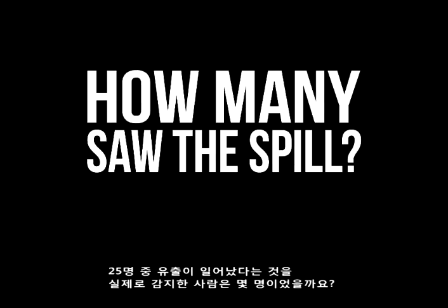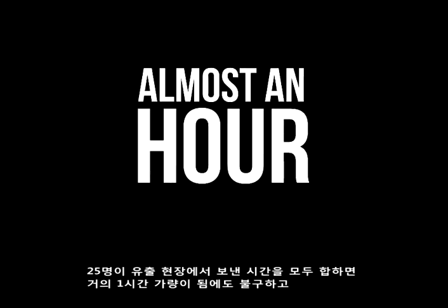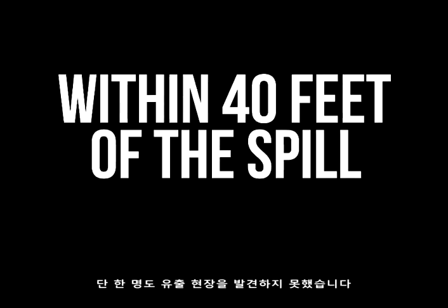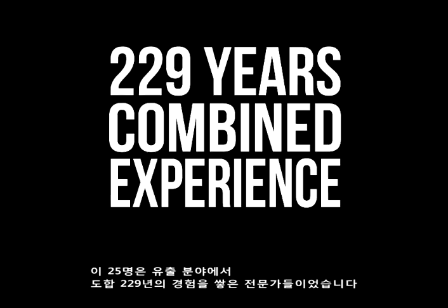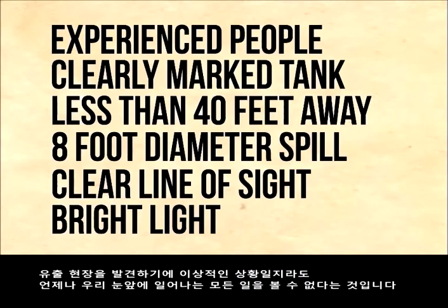How many of the 25 actually saw the spill? 0. Combined, those 25 people spent almost an hour within 40 feet of the spill and not a single one saw it. Think you could do better? Well, those 25 people have 229 years of combined experience with leaks and spills. Here's the point. Even under ideal conditions to spot a spill, we can't always see what is right in front of our eyes.